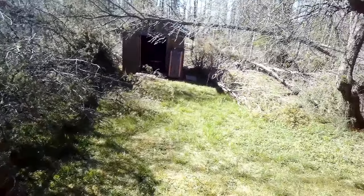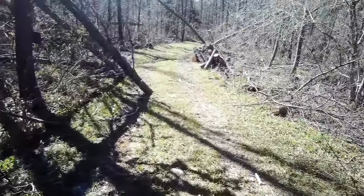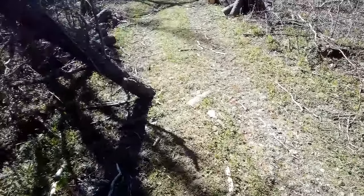But firewood everywhere. At least it's on the side of the road here, so getting it will be halfway decent. Firewood, firewood, firewood. The brush piles, my goodness. What I'm going to do is cut a road right through the middle of it. Down here a little further is my road.